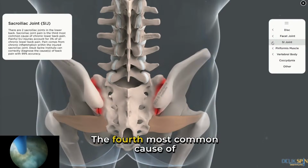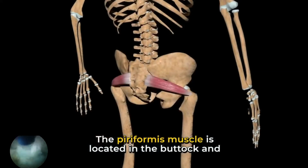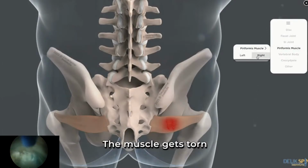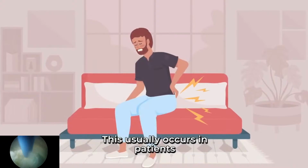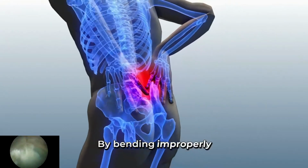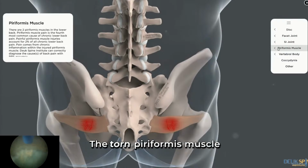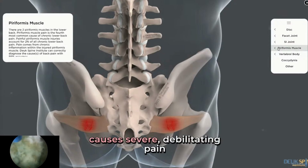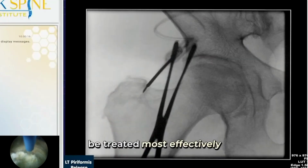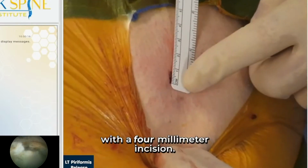The fourth most common cause of chronic back pain is a piriformis muscle injury. The piriformis muscle is located in the buttock, and there is a left and a right piriformis muscle. The muscle gets torn, unfortunately, when people bend the wrong way. This usually occurs in patients with orthopedic problems such as hip pain, knee pain, or back pain. By bending improperly, they put the muscle under too much stress and they tear it. The torn piriformis muscle causes severe debilitating pain in the top of the buttock. This can be treated most effectively with the Duke piriformis muscle release, performed percutaneously with a 4mm incision.